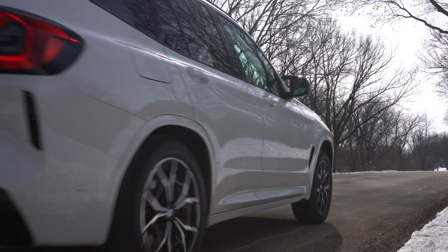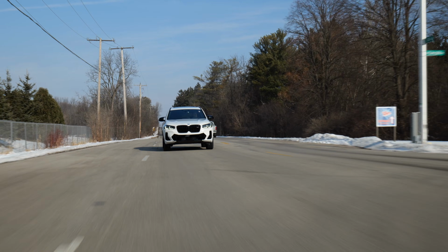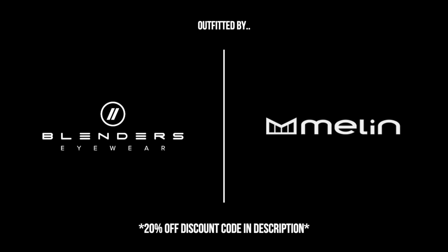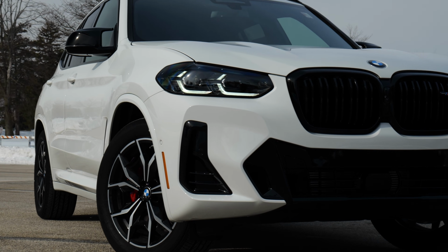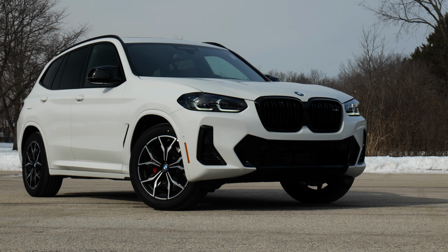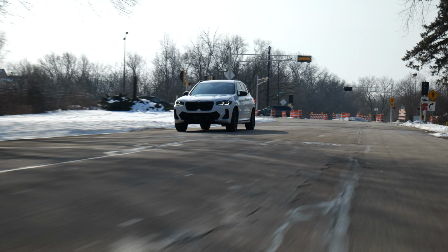And this might be the best sporty performance SUV that you can buy. This is the BMW X3, but it's packing the legendary B58 straight-six engine under the hood, which makes it the M40 version. And while we've had a lot of experience with the previous car, this is the LCI, or facelifted version. So is it still the best sporty compact SUV on sale? That's what we're here to find out.